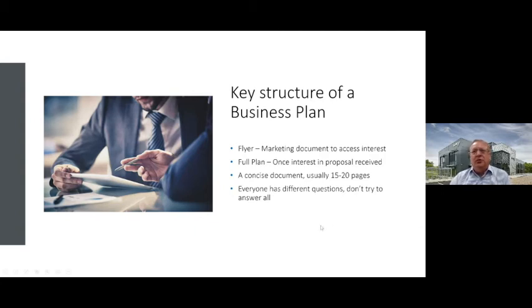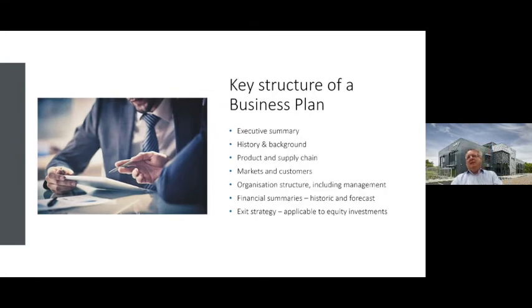And now I'll cover what the main points are to go in that business plan. So this is the executive summary to start with, which really is a summary of the following sections, probably one or two pages. Then the history and background, a bit about where the company's come from, why you did it, what made you come up with it. The best ideas are often because you had a problem yourself and you tried to solve it. It shows there's a need for it. Again, one or two pages. Product and supply chain, telling people a bit about your product, how you are going to do it, do you need third parties, who are you reliant on, are you manufacturing it yourself? Again, one or two pages.